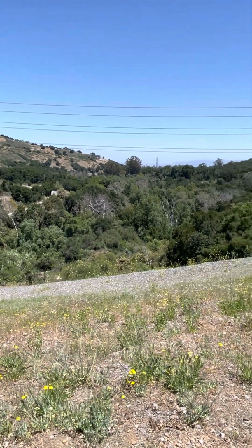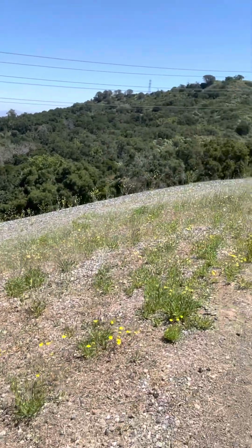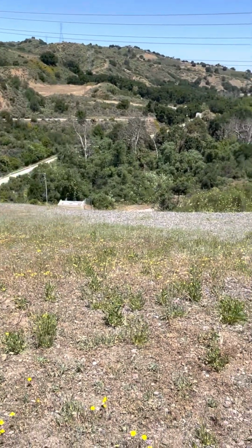Instead, I am at... I actually have no idea, but I'm at some kind of hiking area. And today I'm going to talk about what makes a healthy ecosystem.